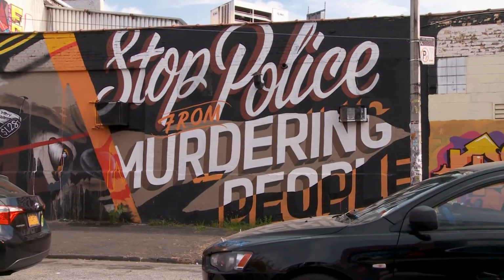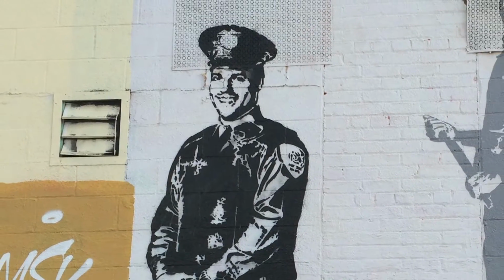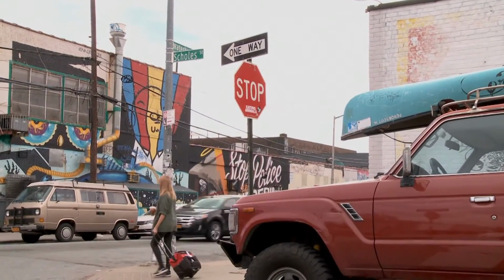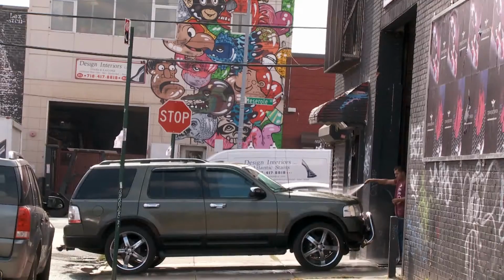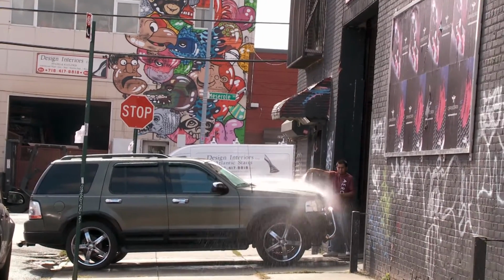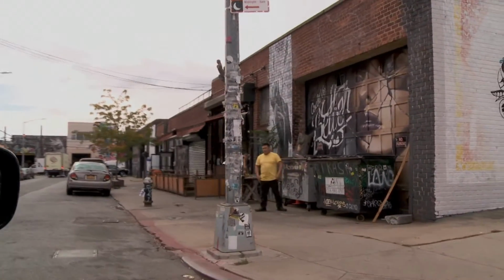This whole thing is organized by a group that calls itself the Bushwick Collective. They determine what goes up, where it goes up, for how long it goes up. Even though this neighborhood is officially Bushwick, it is called East Williamsburg because it gives it a certain cachet. It's probably the result of real estate developers wanting to get more people here.